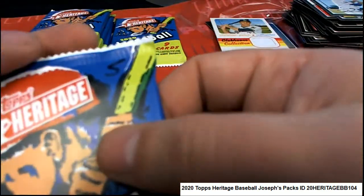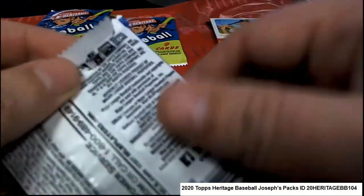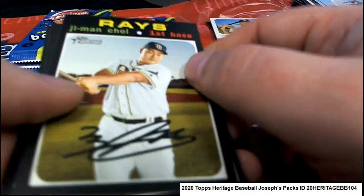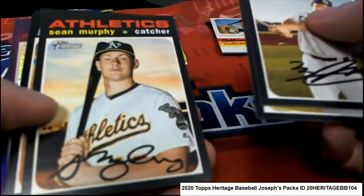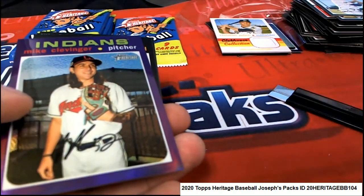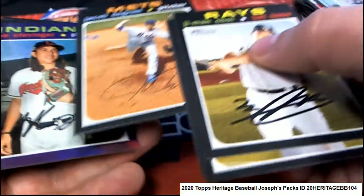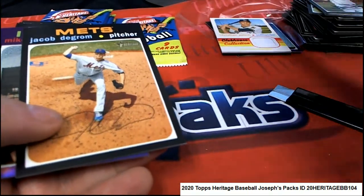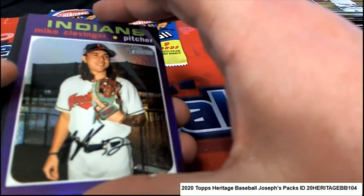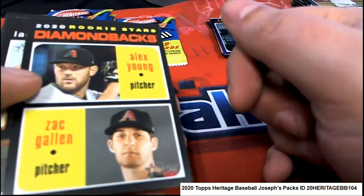Pack number 5. Jacob deGrom is a short print, 406. Clevenger for the Indians. Purple Chrome.